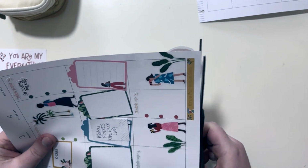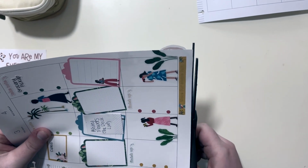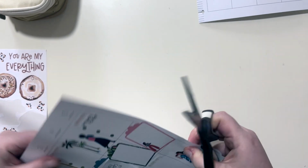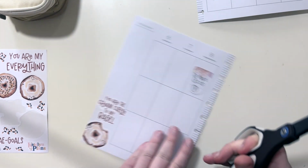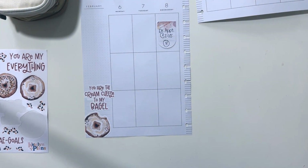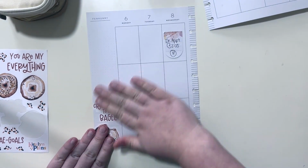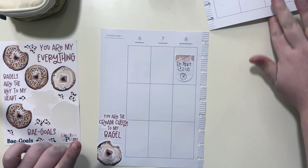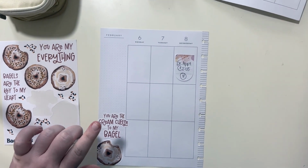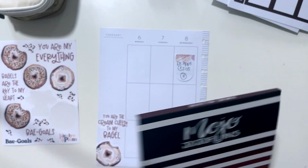And yeah, so let's do, come on, there we go. We're gonna cut off this excess right here. And then we have that, which is really, really cute. All right, so now let's do some boxes and checklists and all the functional things.